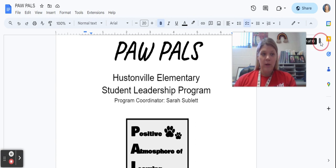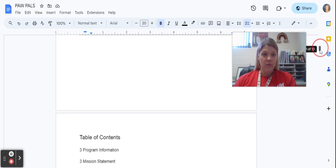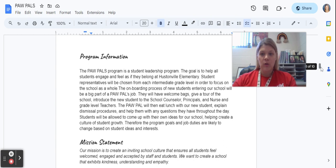And the reason why we call it Paw Pals is because, as you can see, a pal will create a positive atmosphere of learning. And that is what Paw Pals is all about, helping people feel welcome in our school and like they belong here. So let's scroll down just a little bit and we'll go over some of the program information and our mission statement. The Paw Pal program is a student leadership program.